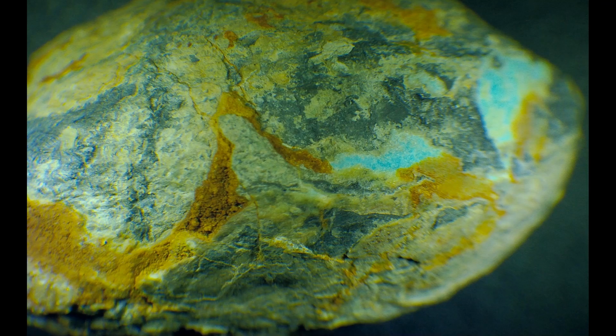This isn't the best picture of this specimen, but I actually found this out by an old turquoise mine, and this is a clam fossil with turquoise. It's not filled with turquoise, but it has turquoise on it. And it's a rare and unusual thing to have a clam fossil that's partly turquoise. It would have a lot of value.